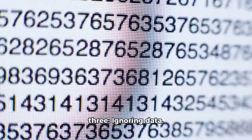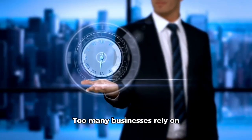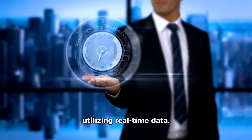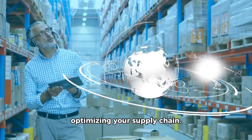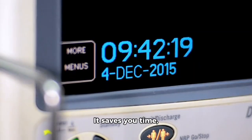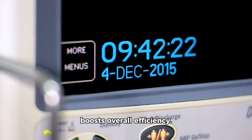Mistake number 3, ignoring data. Too many businesses rely on outdated processes without utilizing real-time data. Leveraging data-driven insights is the key to optimizing your supply chain. It saves you time, reduces errors, and boosts overall efficiency.